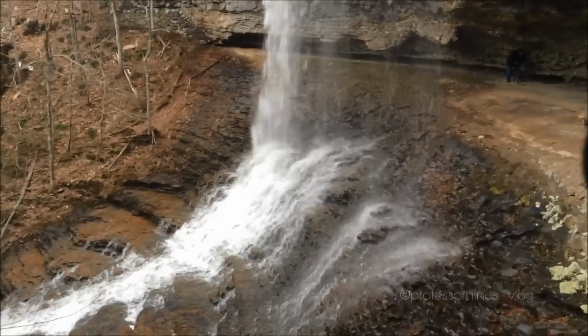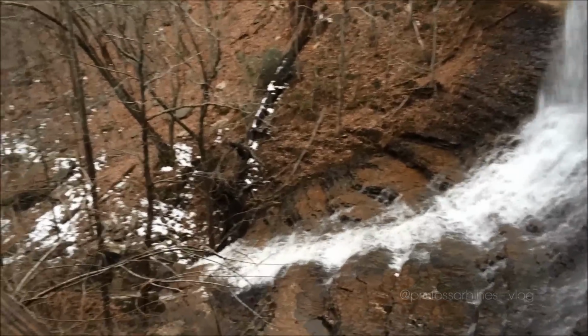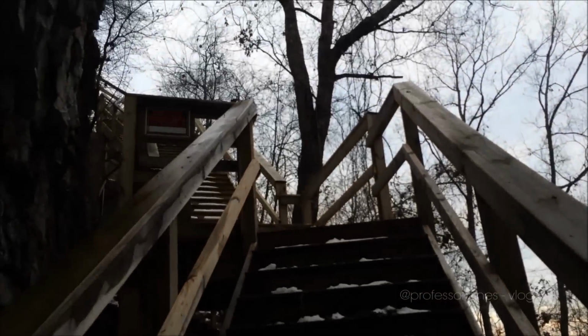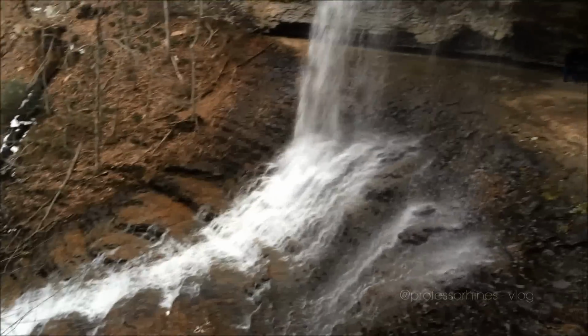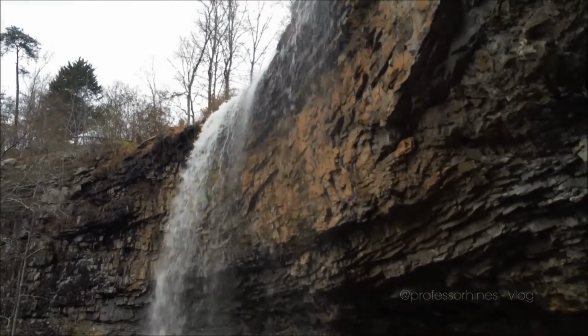Hey guys, so I'm up here filming. We're taking some pictures of this waterfall, which is behind someone's backyard, which is just absolutely beautiful. So we came down these stairs and you can kind of see what we're looking at. And there's actually another waterfall drop off right there. And this is the main one here. It goes all the way from up there.